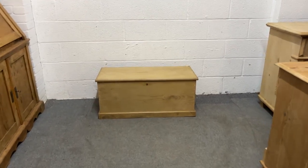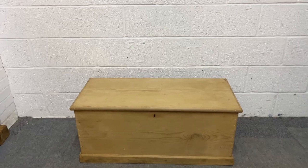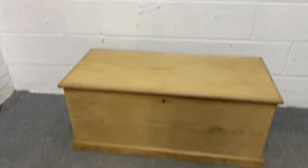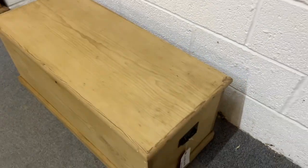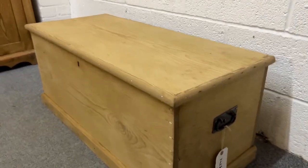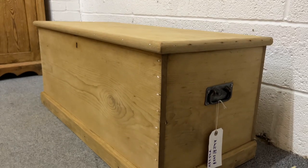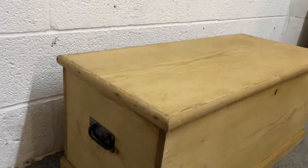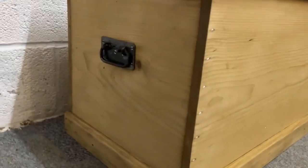Here's a very nice little Victorian pine flat top chest. It's in really nice condition for its age. It has a carrying handle on each end, as you can see there.